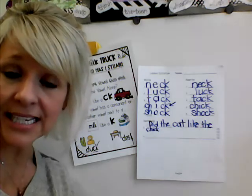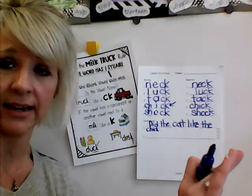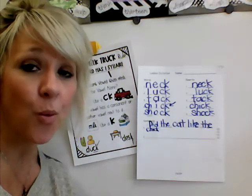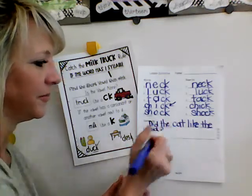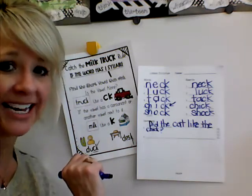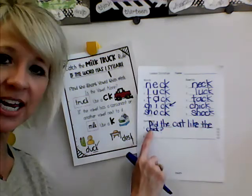What's going to go at the end of this sentence? A period? That goes at the end of a sentence that we're telling someone something. This is a sentence that's asking something. What would go at the end? A question mark. That's right. Let's make our question mark. Very good, guys. Now let's read our sentence. Make sure we can understand it. Did the cat like the chick?